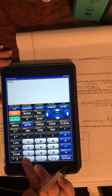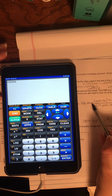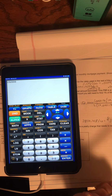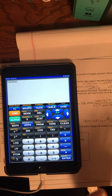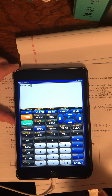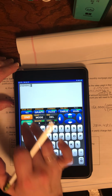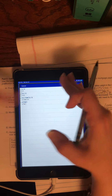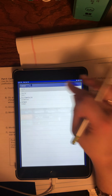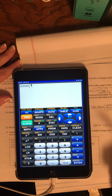So 152,000. Don't forget to double check the number of zeros. There are 3 zeros. There should be 3 zeros. I always check that before I move on. Open parentheses, and then this requires a fraction. Now to get the fraction, it's the same way you would on the calculators in the classroom. Alpha, and then y equals pulls up that fraction menu. And this first option gives you a numerator over denominator. That's why it reads n/d.